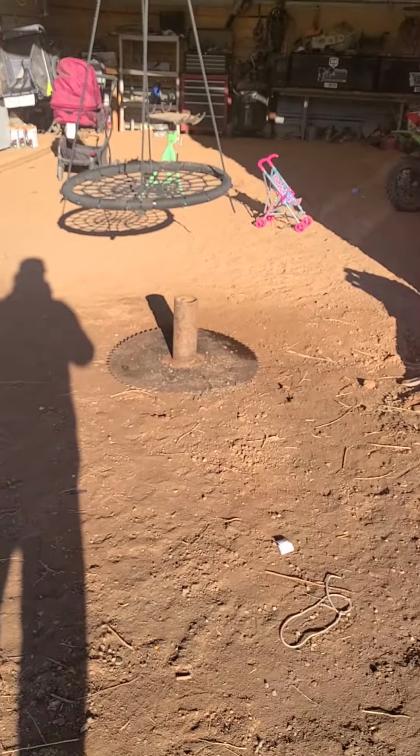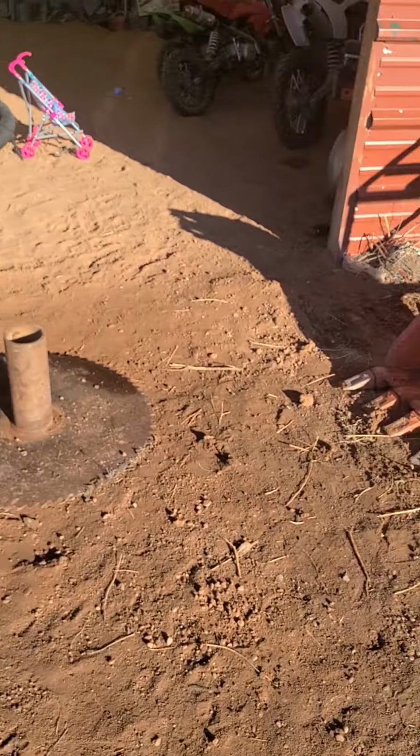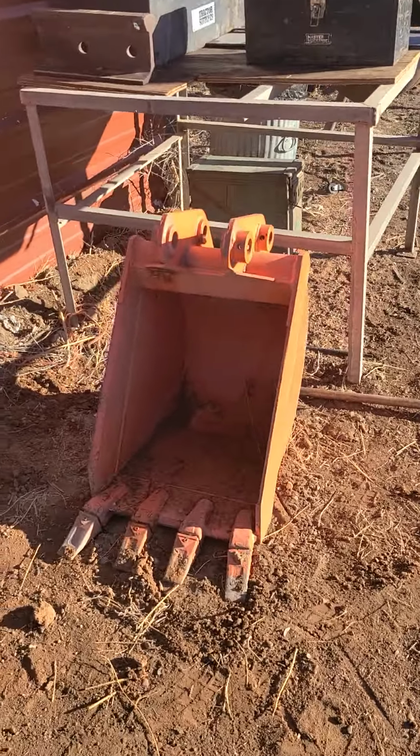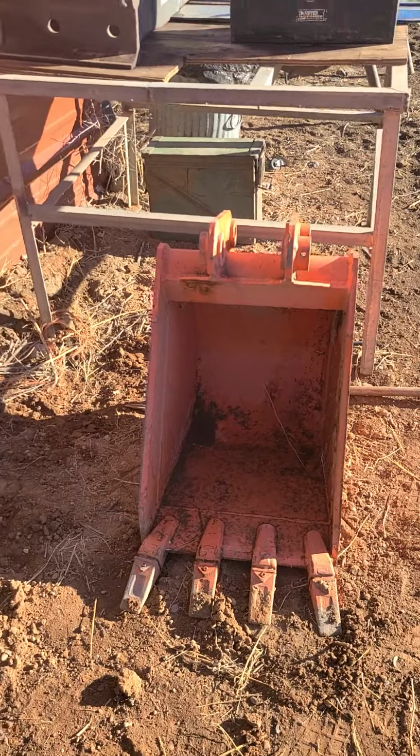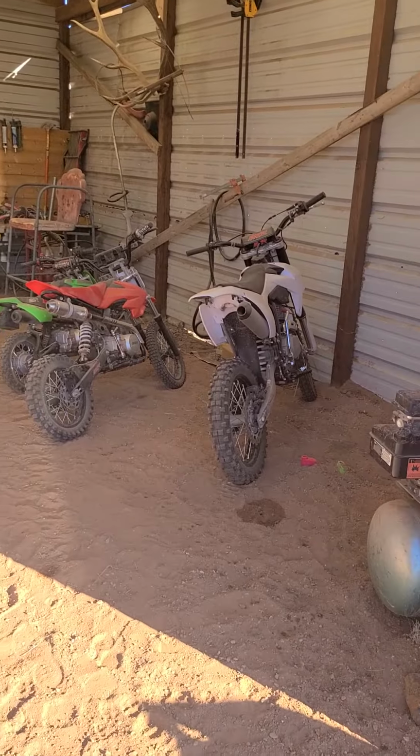I got a different project I'm working on today. I'm gonna turn an old backhoe bucket into a fireplace. Check it out, man. I got the stand right there, then I have the backhoe bucket right there. I'm gonna build doors, put a stack on it, and then I'm gonna put it right here in my barn.